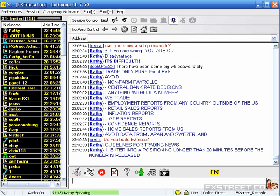Now, I don't really enter much longer than 20 minutes because when you enter longer than 20 minutes, the market's focusing on other things. And that could be data that's released before. It could be the general sentiment of the market. When we get to 20 minutes before the data, usually the market's focused on the economic release. So from the one hand, you have the focus of the market. From the other hand, spreads haven't quite widened at that point. And so that's why I think 20 minutes is a really nice sweet spot before a number comes out.